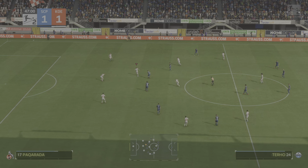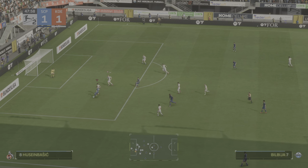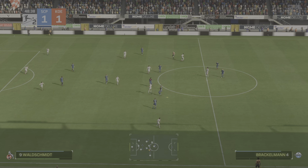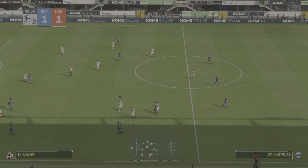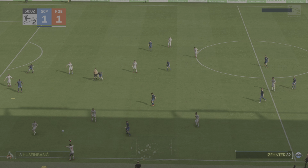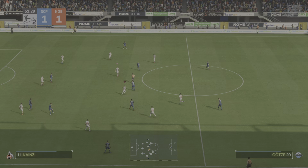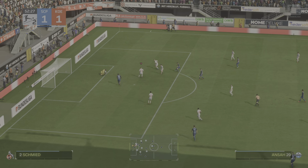Well, a good tackle. Nice weight on the pass. And quite simply wide of the target. And failure to keep the ball by Köln. Well, moving the ball forward, they might be in business. And they need to get tighter. And the shot. Oh, he saved it well.